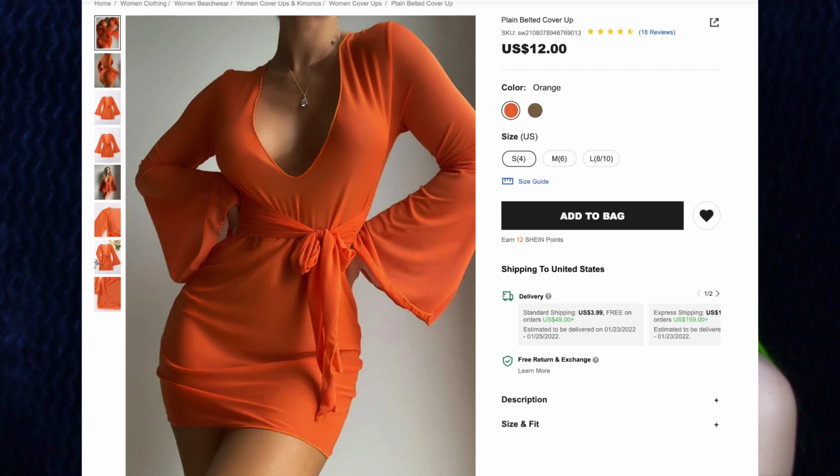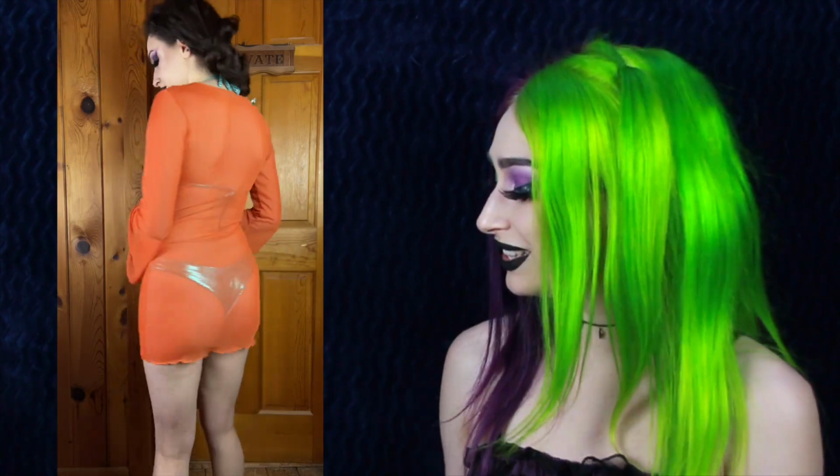Next up, we have the plain belted cover-up for $12. I got the color orange in the size small. This is giving me Velma Goes to the Beach from Scooby-Doo. Love this. Love the color. The sleeves, you guys know I cannot resist a lantern or bell sleeve. So I love that this has such big sleeves. It has a lovely tie around the waist to snatch you in, and it's a really cute little mini dress. So I love the length.